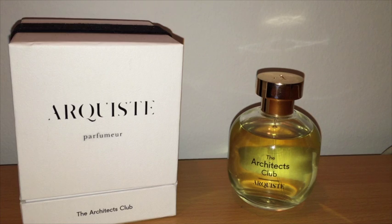I don't think the execution was spot on, but I like the ethos of Arquiste, and I'm anxious to look at more work from them because this one really intrigued me off the bat. And as I said, if you're a vanilla fan, I think you have to get your nose on Architects Club just to smell that vanilla surrounded by lemon and juniper berry. It's very unique in that regard.